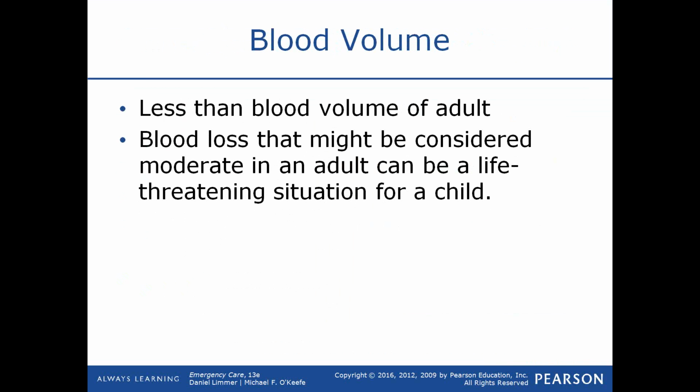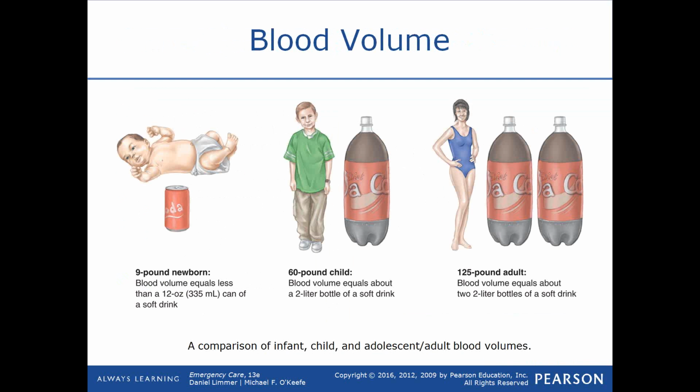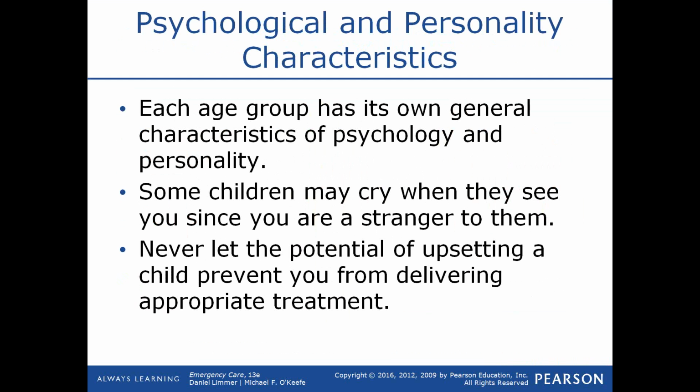They have less blood volume than adults, so even a small amount of blood loss in an infant, 3 teaspoons in an infant, could be significant enough to be considered life-threatening. So here's the amount of blood volume that a newborn has compared to a 125-pound adult. So you can see that they can't lose nearly as much blood before we start to see signs of shock.